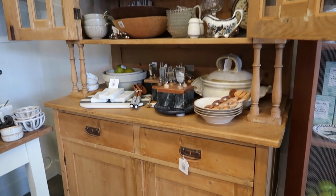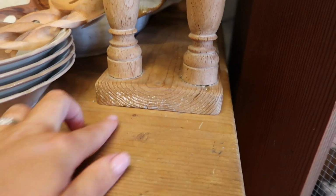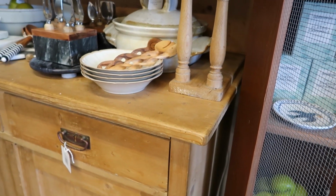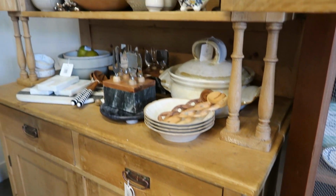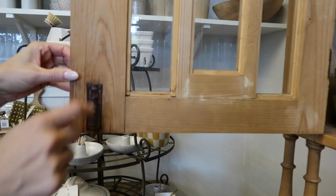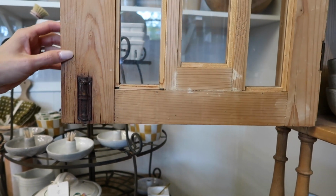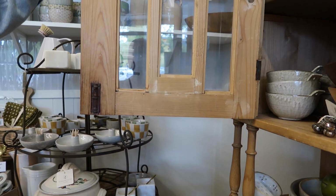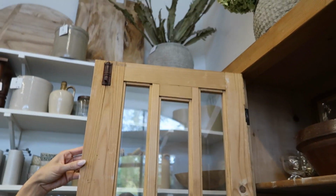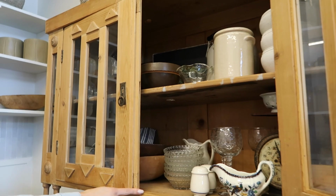Me too. It's so pretty. I even like how it has almost like paint or something in there. I know, exactly. Whatever someone else used it for, and even the little vintage latches. Oh yeah, that's so sweet. Yeah, it really is these little details. I know. They just don't make them like that anymore. No, they do not. Such a good piece.